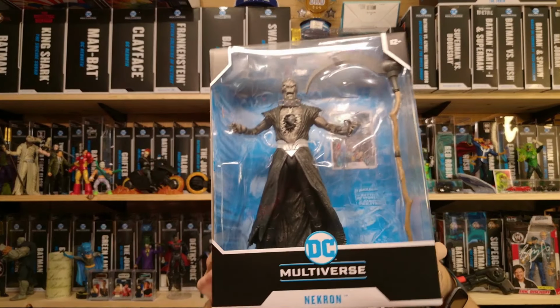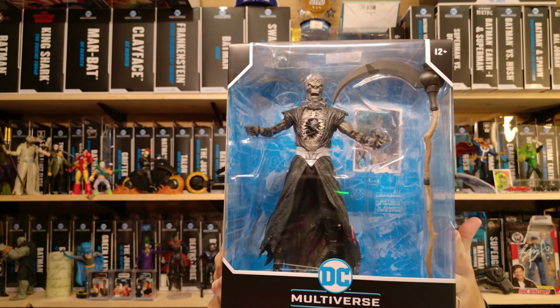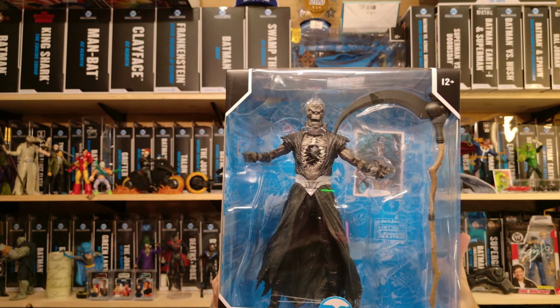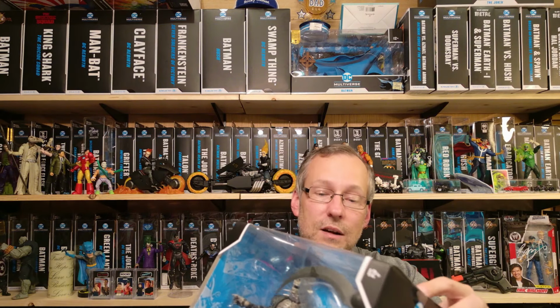Also had a Ross pickup. I did grab a $5.99 Necron from Ross. I've got all the other figures from the Blackest Night wave. I've got all the Build-A-Figure. I've got Atrocitus. I've got, like I said, all 4 individuals plus the Build-A-Figure Atrocitus. I went ahead and got Necron just to complete that wave and to have all the figures in my collection.